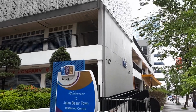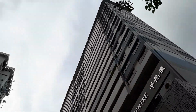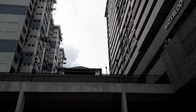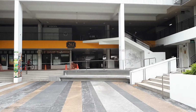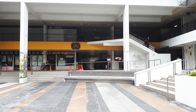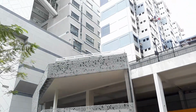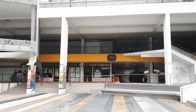Today, we are at Waterloo Centre. Yes, this is another group of blocks of HDB flats with retail and offices at the bottom, and a place that is not known by the public much on top there. Yeah, up there. So let's go and explore.